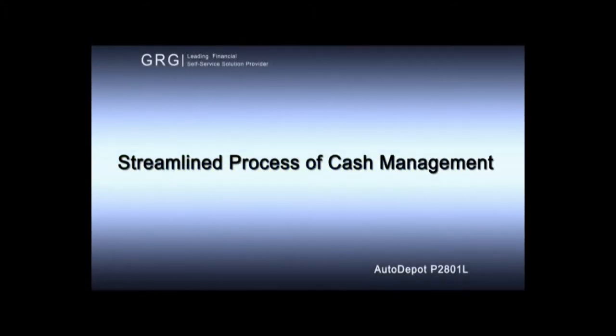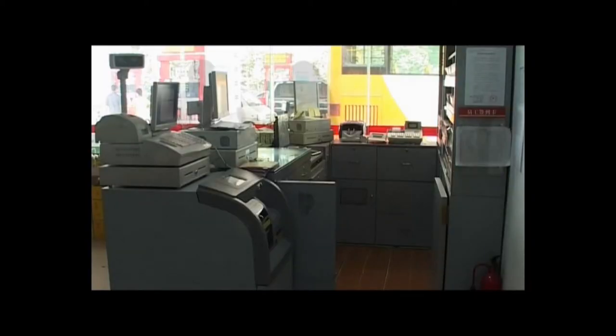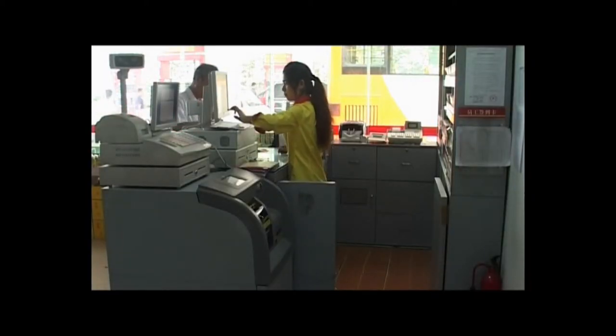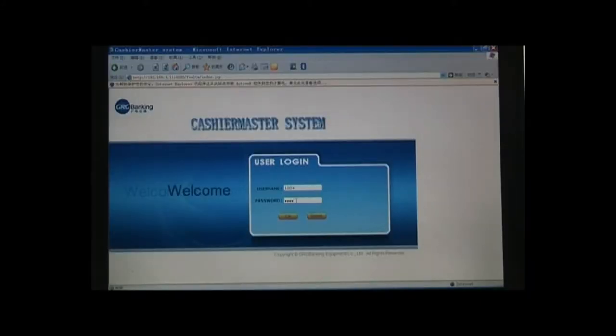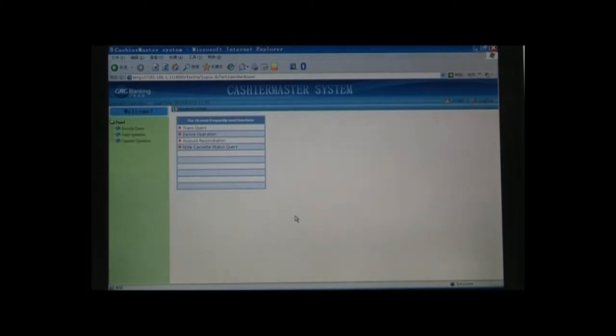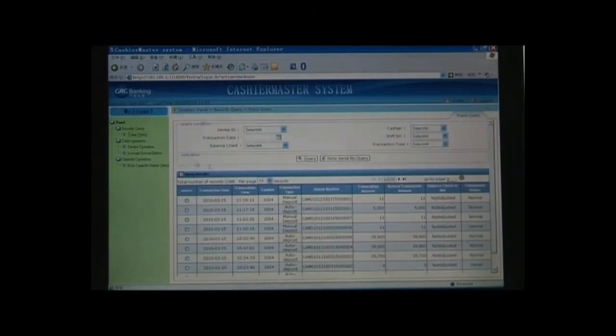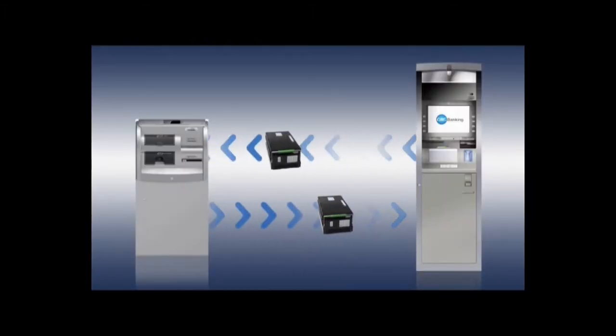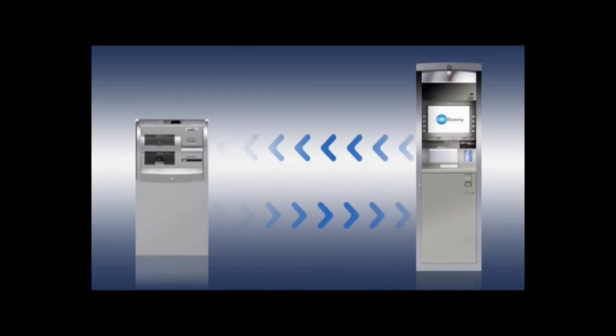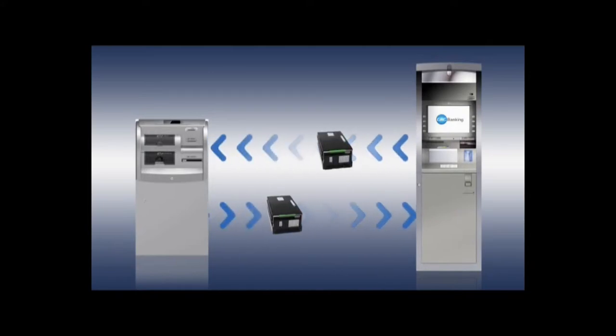Streamlined process of cash management. A closed cash cycle lowers the risks of cash and possible pilfering by employee. GRG Management System Cashier Master automates reconciliation for accounting staff and provides an interface for the management to monitor the cash flow. The cassette that is exchangeable with GRG Cash Recycling ATM maximizes flexibility in cash control.